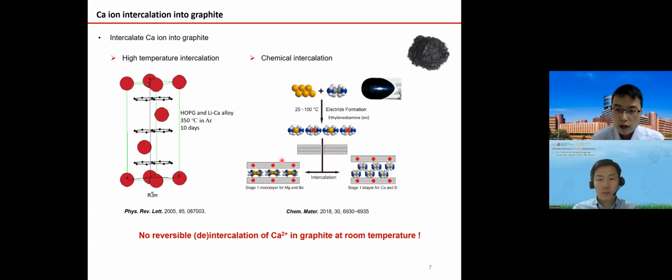It is not straightforward to intercalate calcium ion into graphite. The first paper reported on the intercalation of calcium into graphite appeared in 2005, when they studied this calcium-intercalated graphite, made using a high-temperature method, for superconductivity study. But this compound needs to be synthesized at a very high temperature and for a long time.